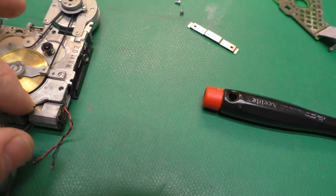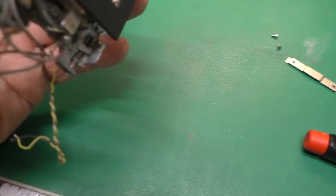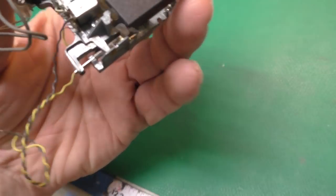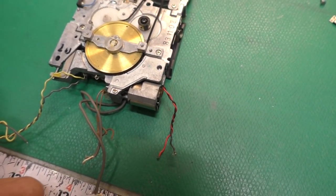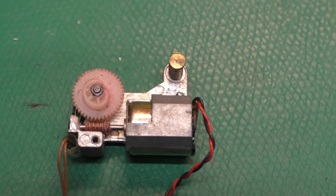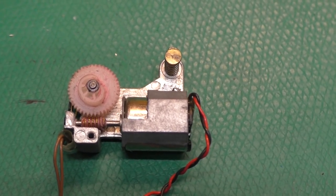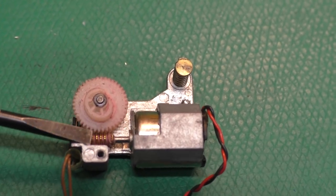Looks like there's a screw here to get into that mechanism. And a screw on top, but I'm not sure which to take apart first. I guess we'll see. Here is the mechanism motor. It's just a little worm gear. And it's got this worm gear here.